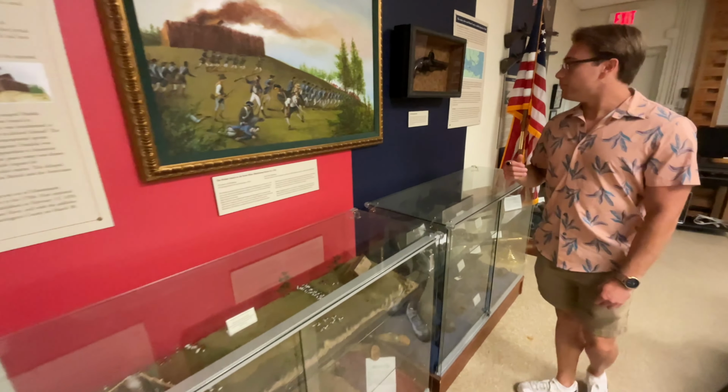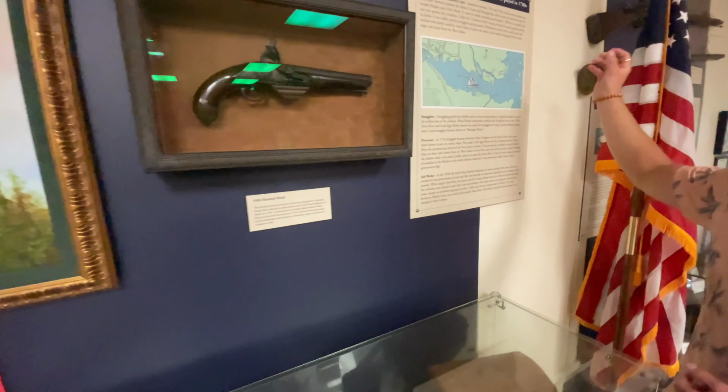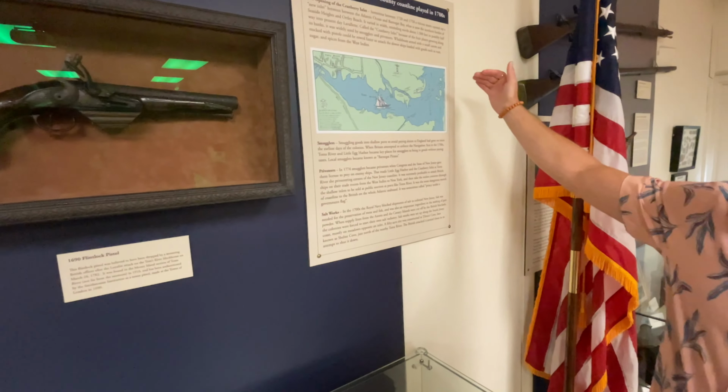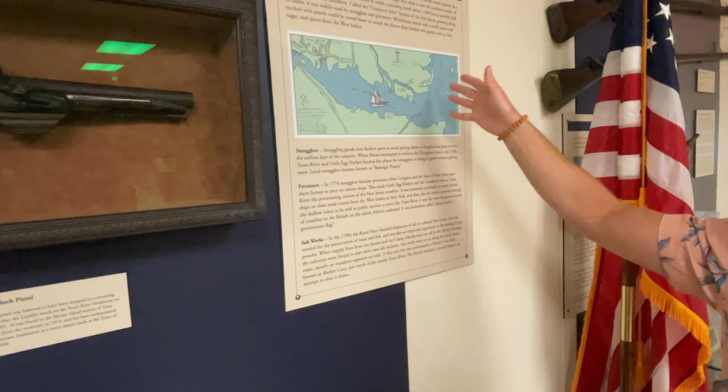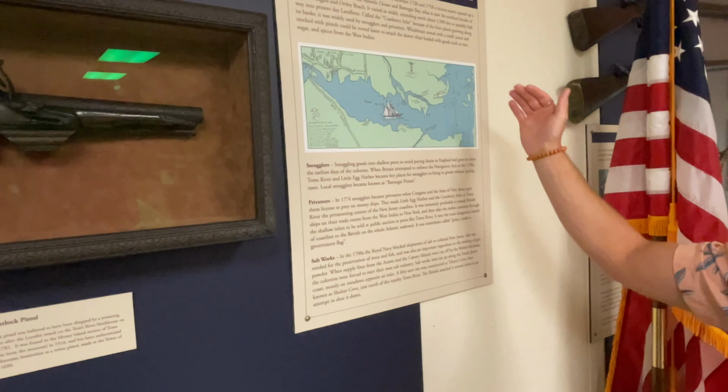Now, the way in which the British got to the blockhouse was from the Atlantic Ocean. They sailed through the Barnegat Bay and landed on what would be Bayshore. And they marched about 7 or so miles to the village of Toms River. And that's when the fight started.